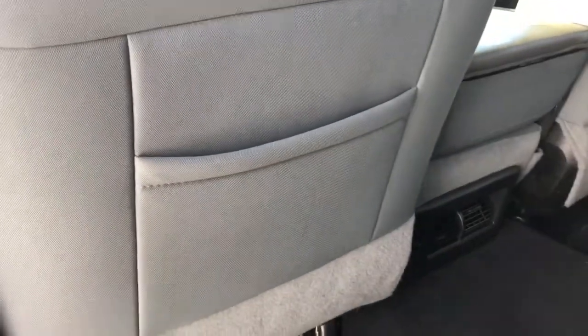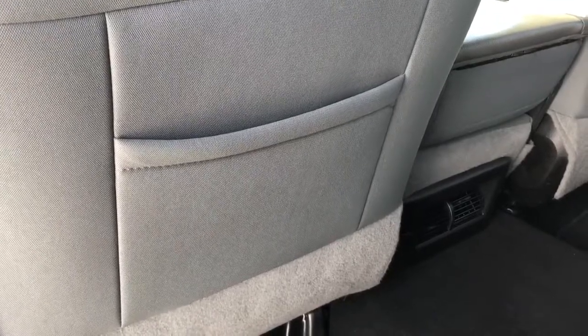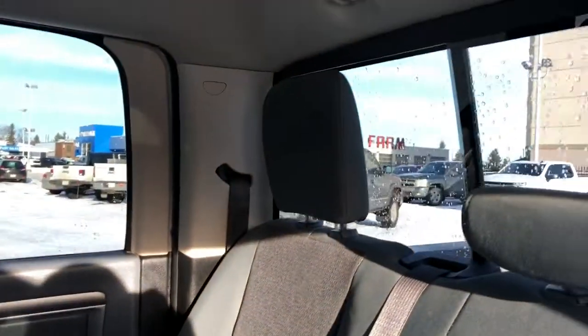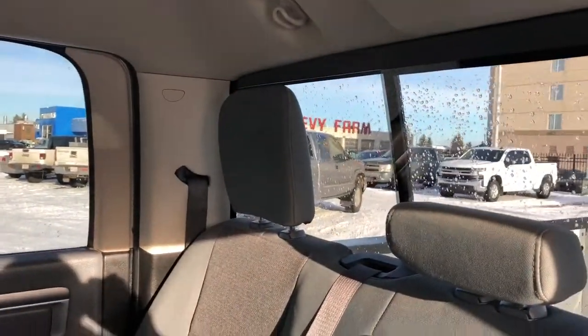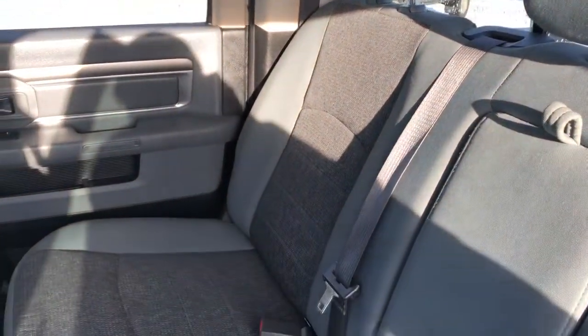Into the passenger's compartment, we can see that we have a storage container in the driver's seat. Between the 2 seats, we have our 2 vents. The passenger seat also has our storage compartment. Moving to these seats themselves, we can see that they are finished in the same black and gray that was in the front of the vehicle.